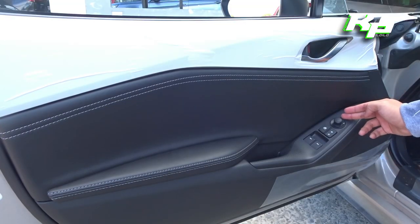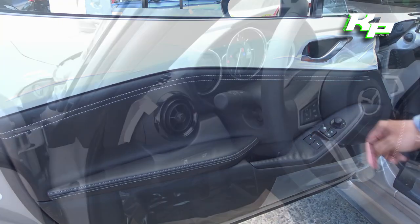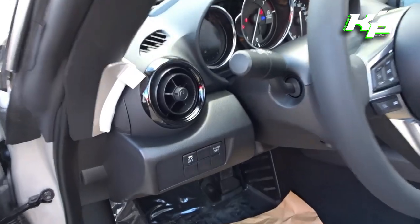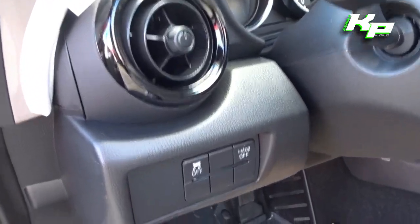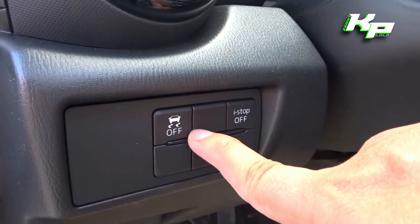Speaker, mirror controls, window locks, interlocking window controls. A button to turn off or on your traction control.